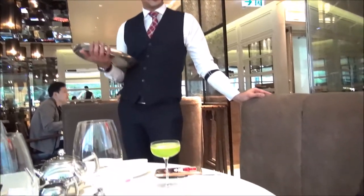This consists of Bukhari Superior, Bukhari White, and then we have ginger and honey, fresh lime juice, fresh basil. The glass is rinsed with the yellow Chartreuse and a slice of cucumber. There's no cucumber in the drink. It's only on top just to give you a nice, beautiful aroma every time you're having a sip. Wow, thank you. Thank you so much.